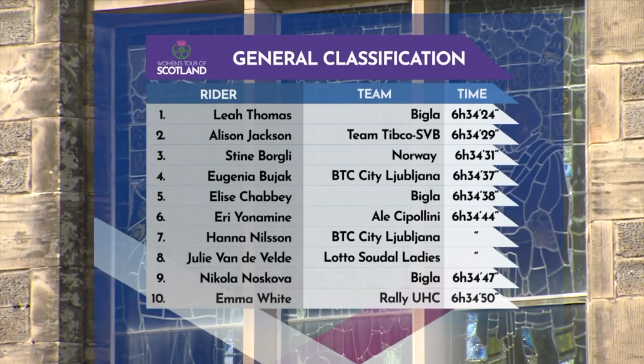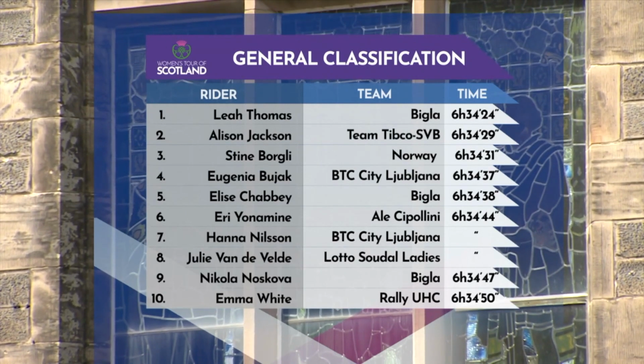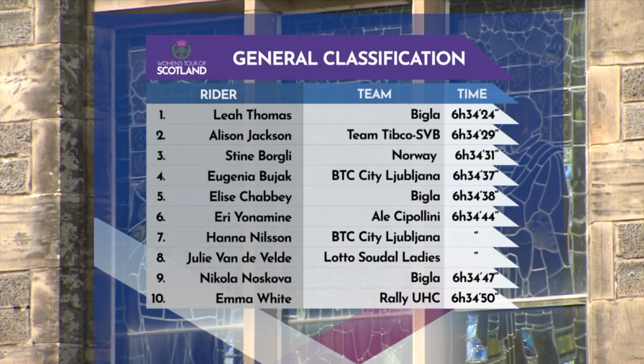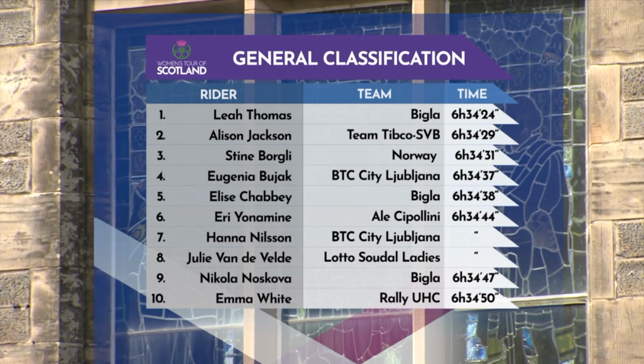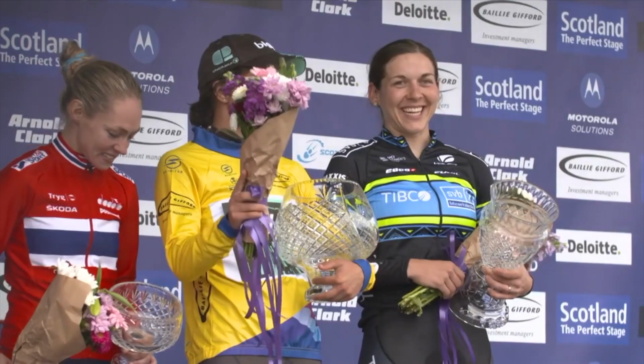Overall, it was all decided on the finish line in Holyrood Park. By virtue of winning the stage and time bonuses she picked up in her quest for the sprint's jersey, Bigla's Leah Thomas was crowned the first winner of this inaugural race. Stage 2 winner Alison Jackson, who just lost out in the final sprint, finished second, 5 seconds back, while courtesy of her 2 third places on each stage, Stina Borgli completed the podium in third.